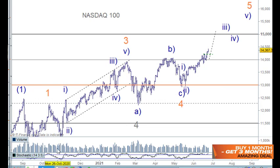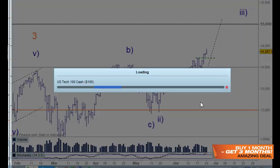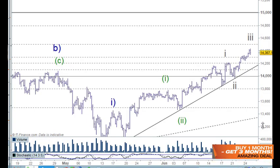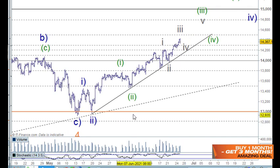So yeah, I think one of the good things here is the NASDAQ, a couple of things really. It's made a new high here. It's got a nicely tested support on the 14,000. We're looking for that. I still think it's got further to move up here, obviously. And I'm still toying with the count.